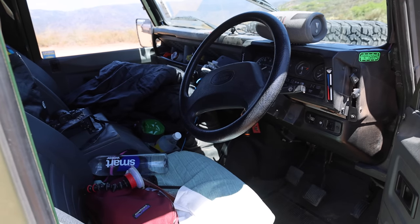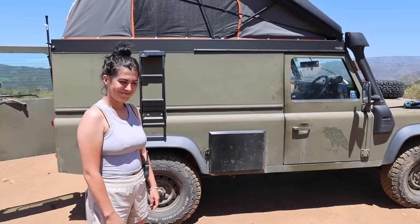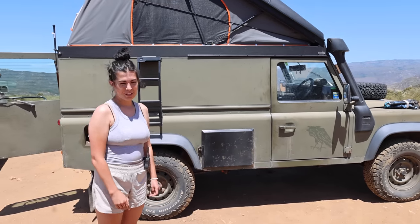Like 70,000 on the clock, right-hand drive, 300 TDI. Super cool. If people wanted to check out more of your Defender, where can they go?